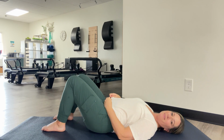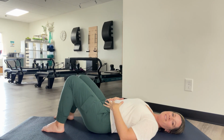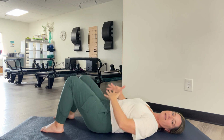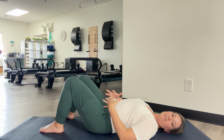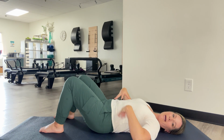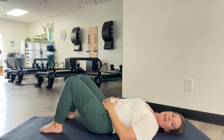I'm gonna take you through some simple breathing first to just prepare for any Pilates moves. And when we do this, we want to feel like our tailbone is kind of sinking down into the mat. So feel that heaviness of your pelvis into the mat. And you're not pushing your lower back into the mat. We're just going to let those muscles go and release. And I want you to place your hands over your lower belly.